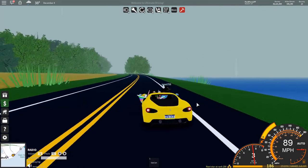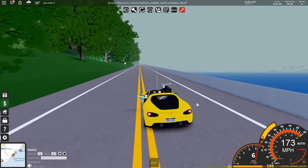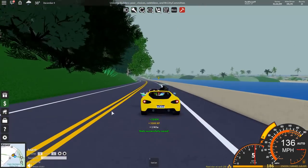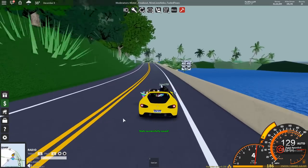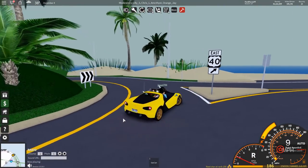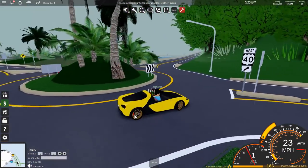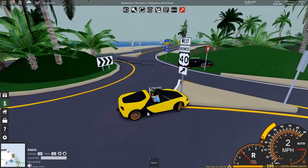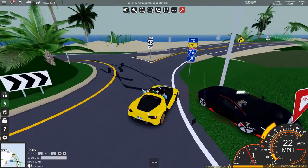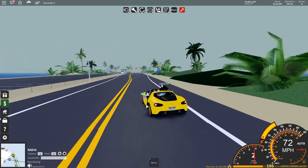Braking's okay for a Ferrari. I mean, it may take a little long to brake, but still not that bad. You earn an amazing 3,300 experience points for every mile you make with this. I guess we'll have to redo the handling because the braking is like, eh. Handling's not too bad. I mean, it's not light, a little bit heavy, but still very good.